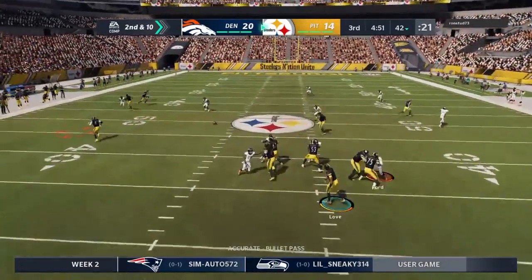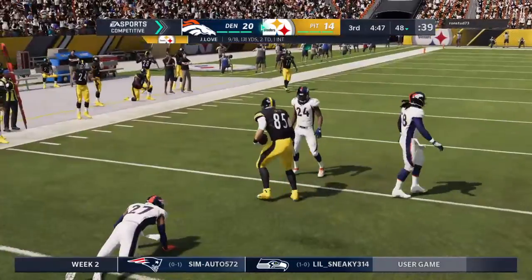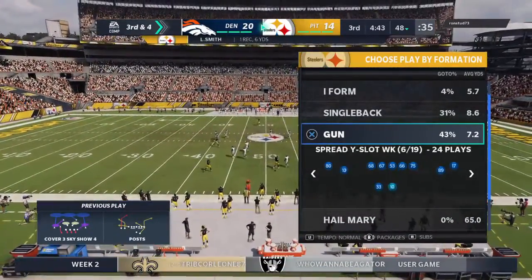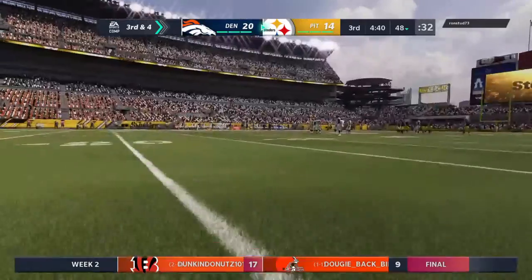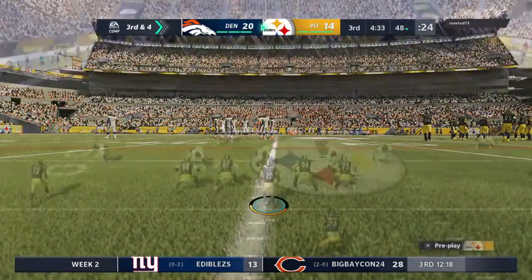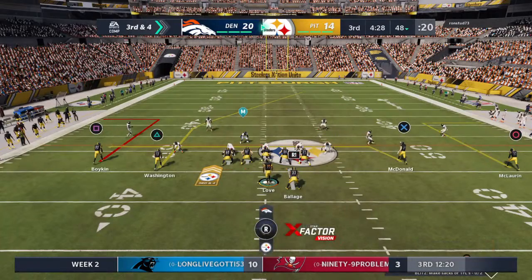Throwing again. Love. And this one complete to Smith. They get 6. That'll leave them with 3rd and 4. Let's not quibble about the gain there on second down. That was a positive play because that was a take-what-you-can-get situation. Got out to the tight end. Now it gives them much better opportunity to convert on 3rd down. They face a 3rd and 4 after that last completion gets them 6.